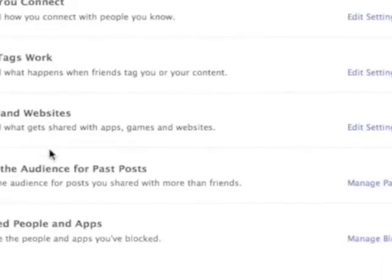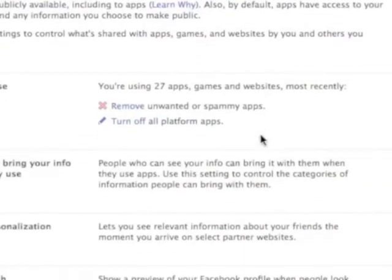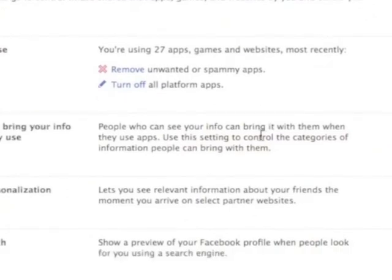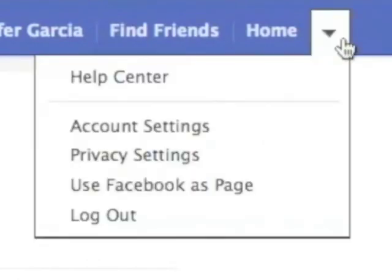We'll just take another trip back there and look at that one more time. Application and websites under privacy settings and edit settings. Again, remember that within edit settings, limit the use of your personal information by different applications and games. These are the options. Be careful what you tick.